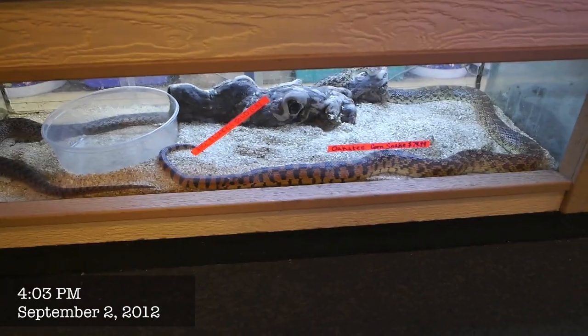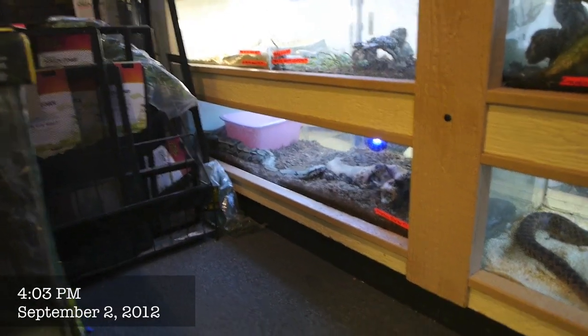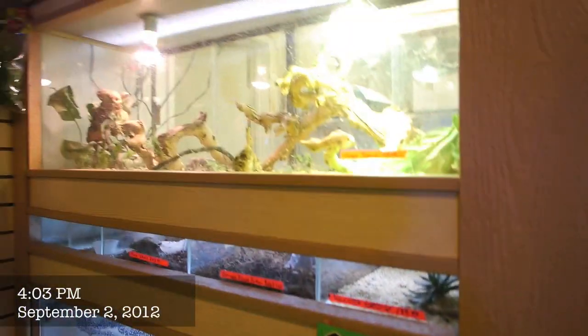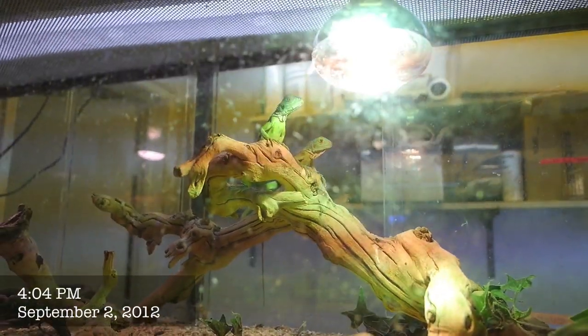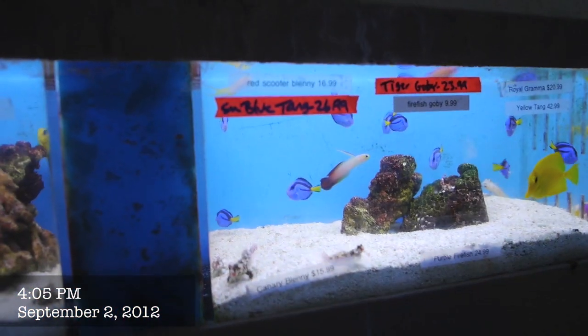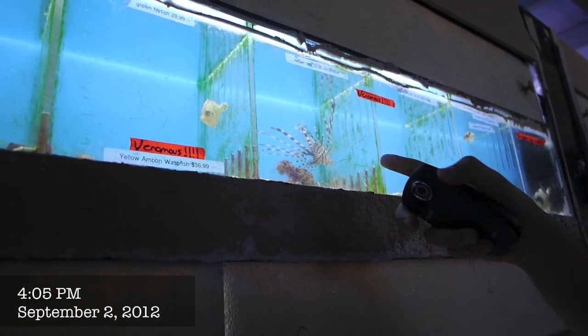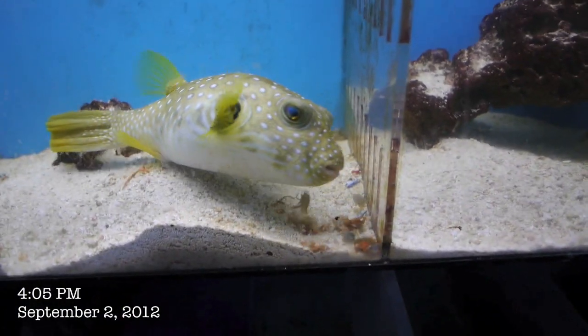Look at those snakes. Like, if you look at this one, it's not even moving, it's got no space to move. Like this one right here. And you can have another one. Oh wow, this one looks like the one that we saw yesterday.